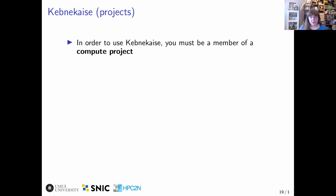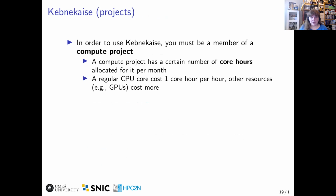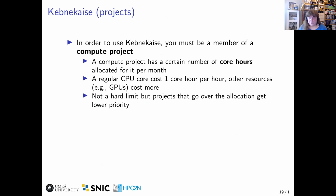So, as I said, to use Kebnekaise, you must be a member of a compute project. It has a certain number of core hours allocated per month. If you're running on a regular CPU node, whether Broadwell or Skylake, it costs 1 core hour per hour. Other resources, for instance the GPUs, will cost more. This is not a hard limit. A project can go over the allocation, but then you get lower priority. The only thing is you cannot, in one job, ask for more computation than you have hours in your project. But you can easily run 150% on your project with no problem.